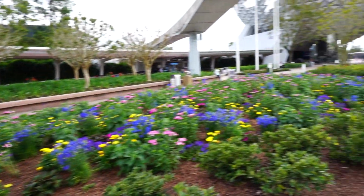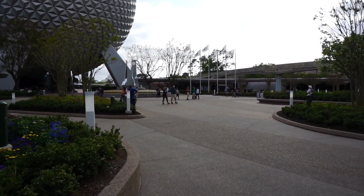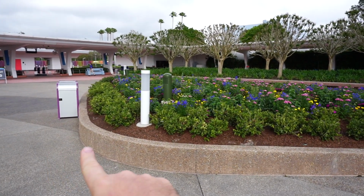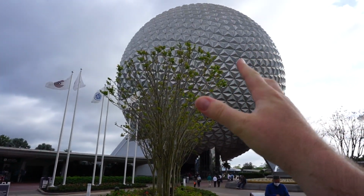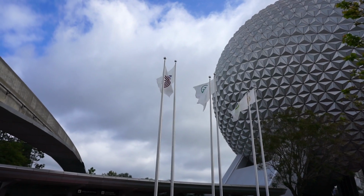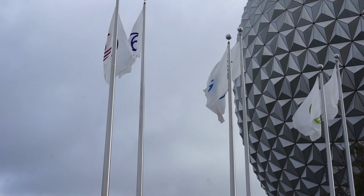It's all new. Especially if your family hasn't been here in well over a year, all of this is new as far as the eye can see. And I dig it. I really do. I like how you can just take a seat right here and take a look at Spaceship Earth right there. Now these flags are brand new. I love this. It's each of the different pavilions they had in Future World.